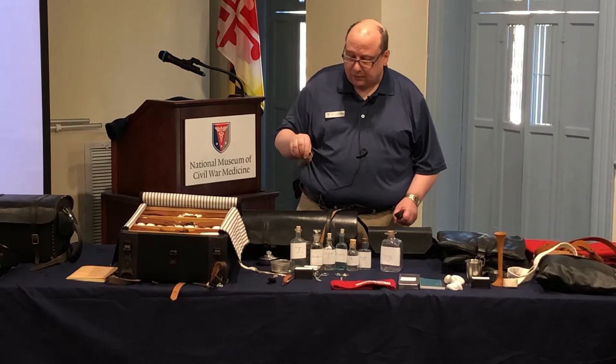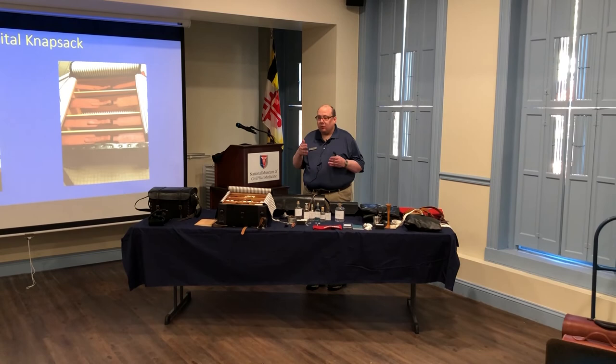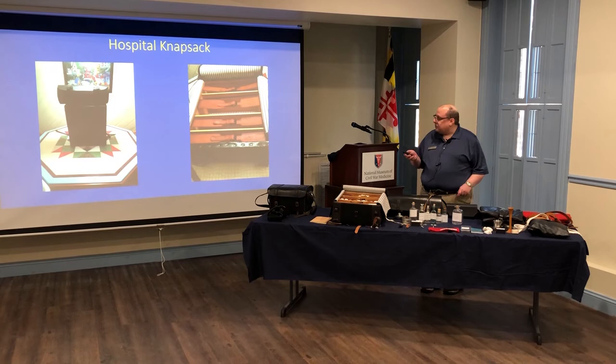They didn't launder the bandage material. What they did was they boiled it. And same thing holds true: what they're finding is that their rate of staph infections was low. And this is definitely something that would go on.